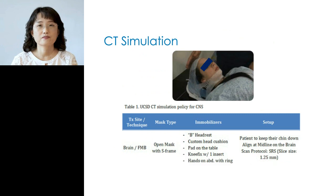For the CT simulation, the SRS open mask secures the forehead and the chin area while laterally exposing the face area before the hairline. Thin slice size is important for accurate calculation as well as the positioning of the patient with the cone beam image. Usually less than 1.5 millimeter is recommended.